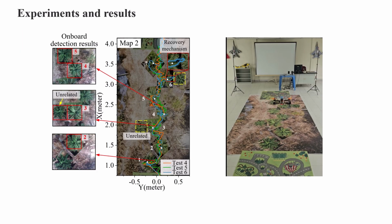3 additional flight tests were conducted on Map 2. The trajectory plot shows the MAV detecting and navigating over all trees while updating its flight path. In Test 2, as the MAV approached Tree 3, it bypassed a non-target tree outside the planning column, staying focused on its intended path, as shown in the yellow box. Test 3 highlighted the recovery mechanism, as the MAV quickly recovered from the temporary loss of Tree 6 using stored tree position.